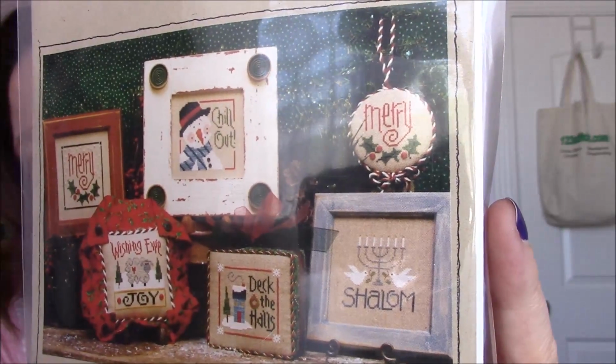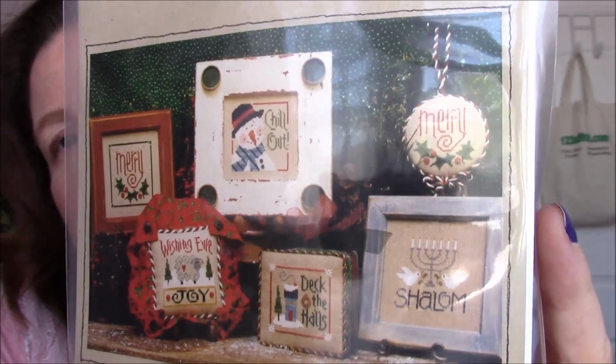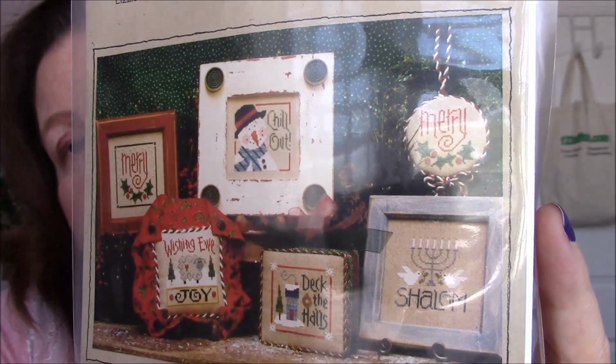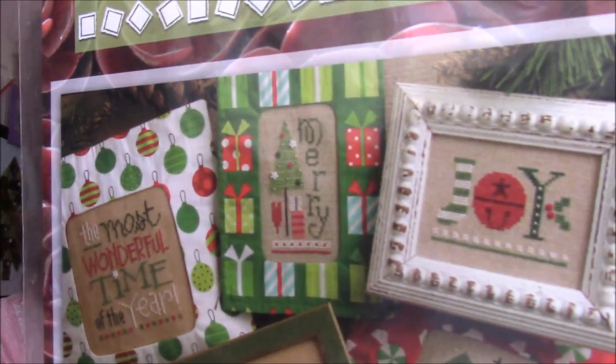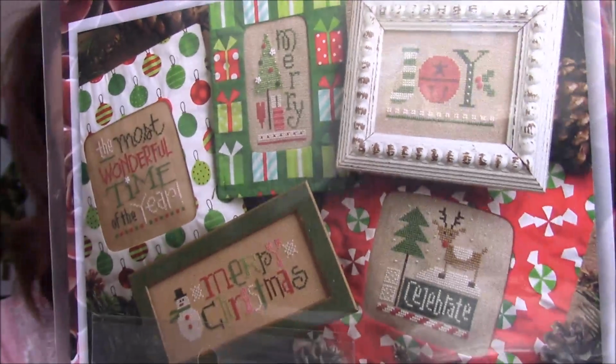All right, now we have one of the Tiny Tidings series. She puts out one of these most years, a series of little ornaments, and I love them, and I try to collect them, and I haven't stitched a single one. Here is an adorable love sampler. Cute, cute, cute. What have we got here? Tiny Tidings 10, 15, 16, 17. Ornaments. I love that joy with the bell. Love it, love it, love it.